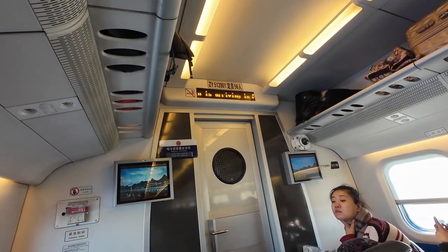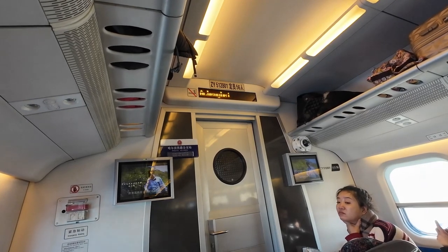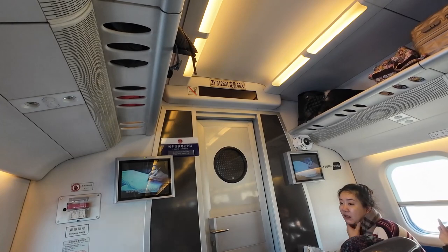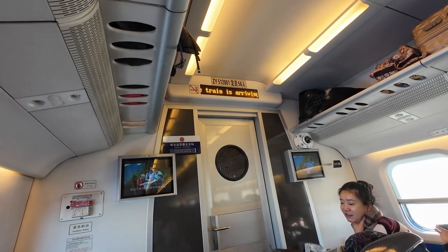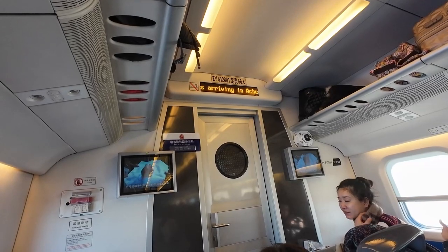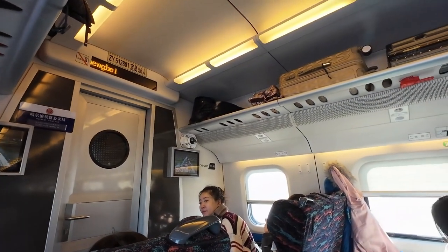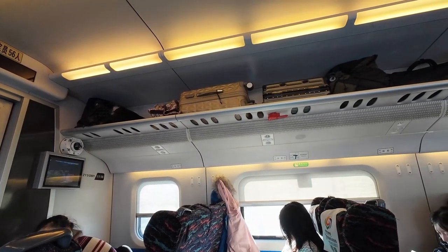The first stop, the train is now arriving at Akhengbei. As you can see, the train has ample space, leg room, and room for luggage. Our two luggage is at the top of the rail there.